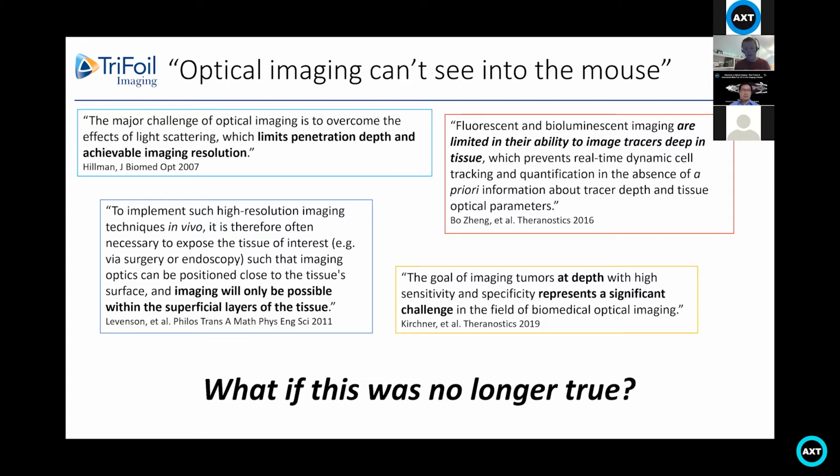And that's most stark actually in the current virology and respiratory disease setting, as we'll talk about later in the presentation, where it's almost not used at all because people feel they can't see into the animal in the way that they would need to. And I think what we've been trying to say from a Trifoil Imaging perspective and way back into the Bioscan days is: what would you do if this was no longer true? How would this enhance your research?